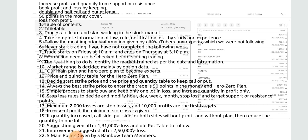7. Trade starts on Friday at 10 a.m. and ends on Thursday at 3:10 p.m. 8. Information needs to be checked before starting trading. 9. The first thing to do is identify the market trend as per the data and information. 10. Market range is decided mainly by option data.